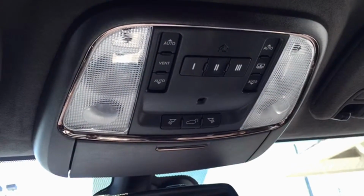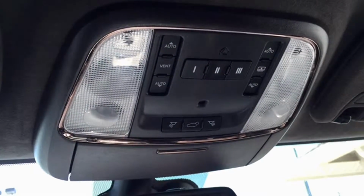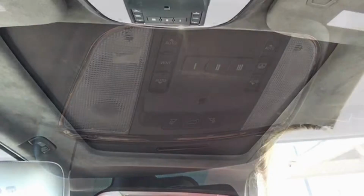Right above the pilot lights are the options for both the sunroof as well as the home garage door transmitter that lets you program up to 3 different garages. So I can't show you the garage door transmitter at work, but I can show you the sunroof at work.